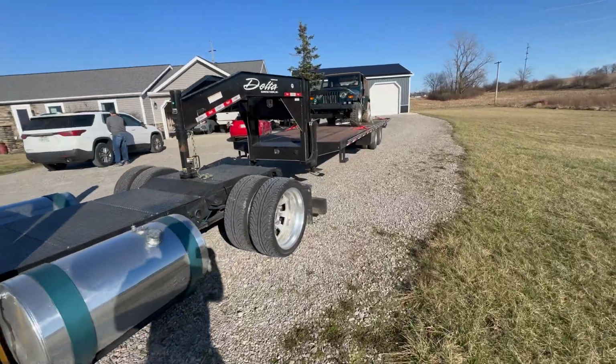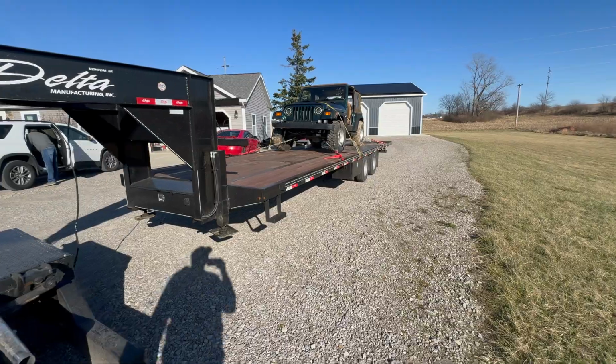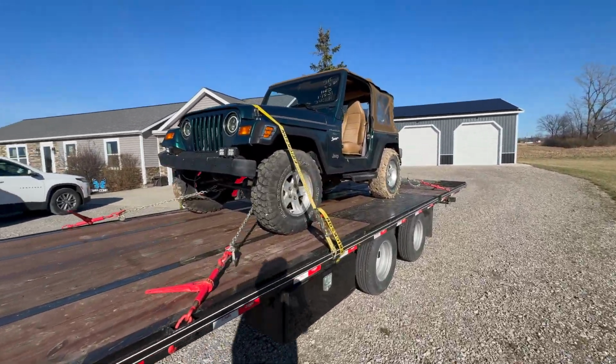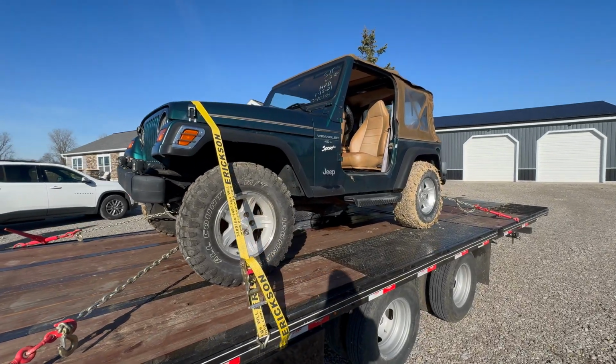Well, we got the other Jeep back here to the house, so we'll get it unrolled off the trailer here and get it in its home, and we'll start ripping into it here before too long as well.